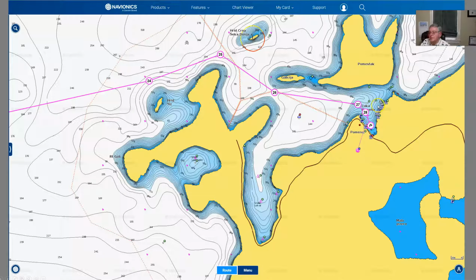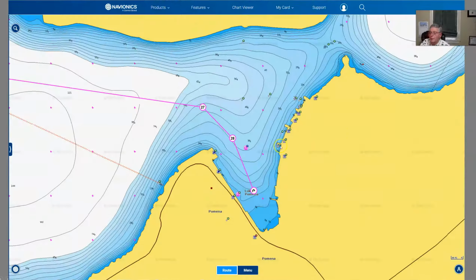And as you can see, it's small, but it's possible we'll be able to moor there. There's a lot of restaurants. We may be able to use one of the restaurants' moorings. I don't know. We'll find out when we get there.